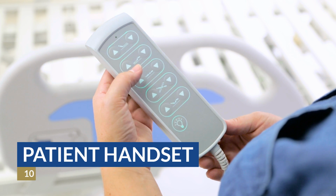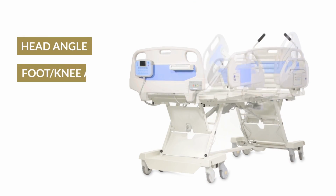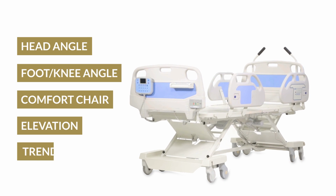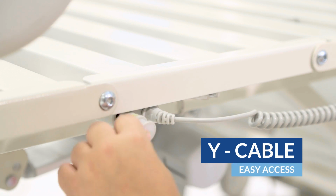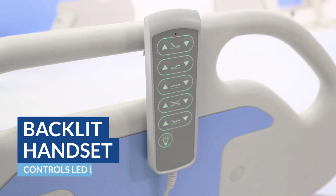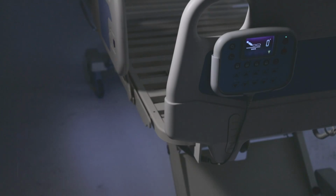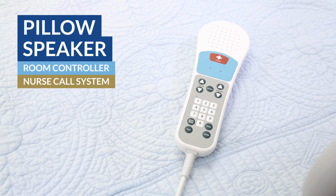The patient handset has 10 buttons which operate all bed functions. It has non-locking control of head angle, foot and knee angle, comfort chair, elevation, and Trendelenburg positions. A Y cable allows the handset to be plugged into either side of the bed for easy and convenient access. The handset is backlit to provide ease of use for the patient or staff at night, and also controls an LED light under each side of the bed to reduce falls and assist with patient care in a dark room. For the patient's convenience, a pillow speaker controls entertainment and lighting, and a nurse call button and two-way monitor assist in communicating with the nursing staff through the integrated nurse call system.